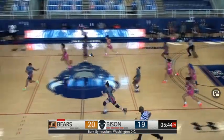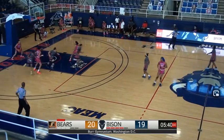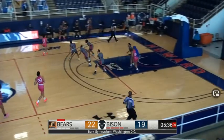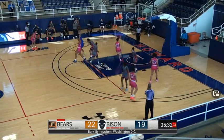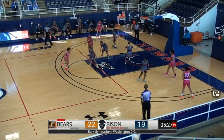Pass is stolen. Henson has it. Henson up to Donald. Donald with the lay-in, and it is in. Man, that's a tough one. Just fast break points off of turnovers right now for the Lady Bears. But let's see how the Bison can respond. Warren has it.